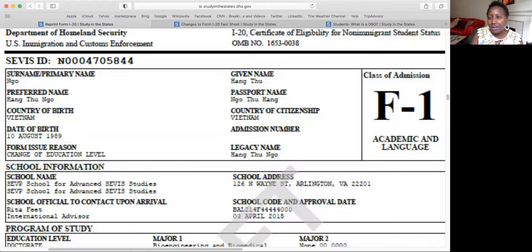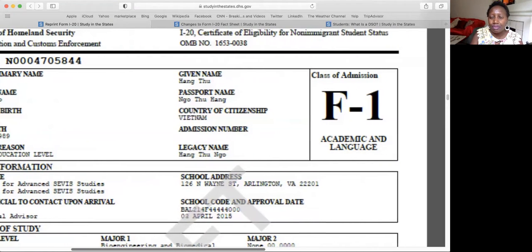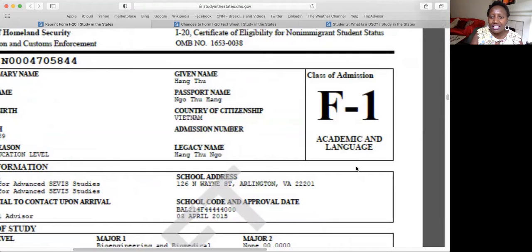And what is F1? When you come here, guys, as a student, your visa status is F1. You see that F1 here? So F1 is a visa type. Students have two visa types: there's F1 and there's M1. F1 is if you're taking courses that are longer, they'll give you an F1.